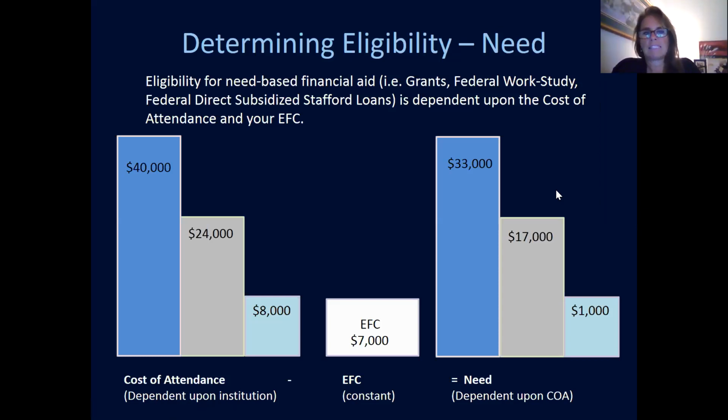All right. Let's say your child decides to go to one of the community colleges and you have a $7,000 EFC. There won't be any grant dollars, and based on this math, your child would have $1,000 in subsidized loan and would have to take out the rest in unsubsidized. So again, need is different. Cost of attendance is definitely a variable, and the EFC is the constant.